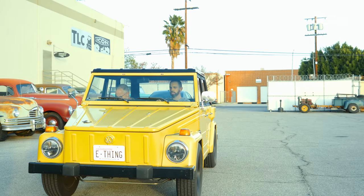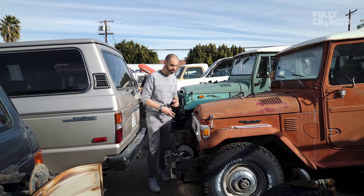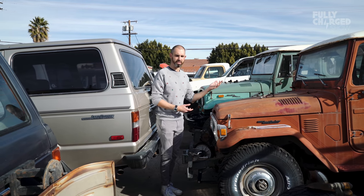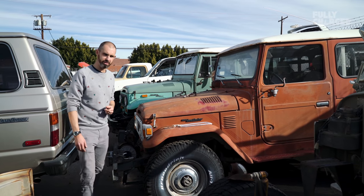They say the ultimate recycling is reusing old cars, and that's basically what's happening at Icon. You take something like this and you rebuild it to be good for another 20, 30 years. And even better, maybe you'll EV it. That's very cool, isn't it?